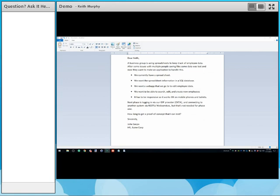We want to do this fast. How long until you can get something in front of me that I can test? Sincerely, Julia at HR. So I want everyone just to have an idea. What if you were emailed a spreadsheet along with this email, how long would it take for you or your development team to get a web app that Julia could actually test for us?